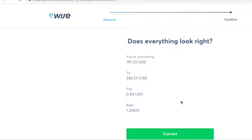I'm not going to convert it for now because I do want to use that money for something else. But once that's converted and you've connected a Canadian bank account, that will go into your Canadian bank account. It may take a few business days, but that's how I get my money from Transferwise, and that's how I get paid from Poshmark US.